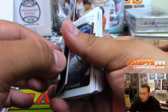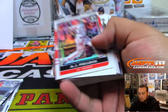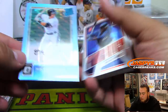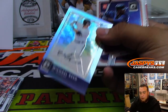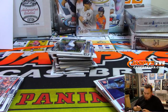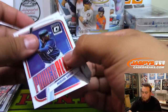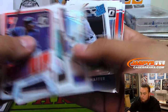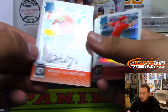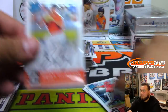Alex Rodriguez. Diamond Kings. Yankees. Michael Reed. Autograph for Milwaukee. Raider rookie. Milwaukee Brewers, says David H. Big Boys 007. Brian Ellington, autograph for Miami. I think try to trade, couldn't trade Mojo for Miami, Jason Miller.